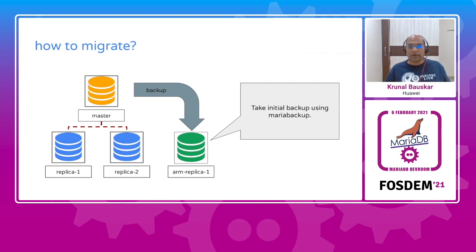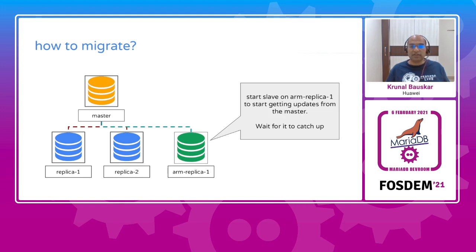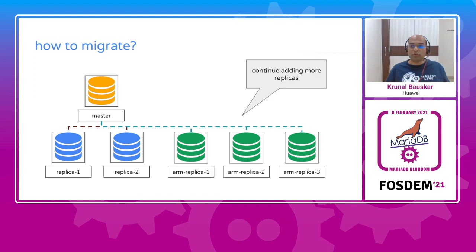Now, booting an extra replica based on ARM is pretty simple. You just have to take a backup and restore it, the same thing which you have been doing for existing replicas. And as I said, MariaBackup is already available on ARM too. So restoring and copying back and all those things will be possible. So you just take a backup from the master or the replica, whatever you have been using, and restore it. And just boot an instance on ARM, and that instance will then start acting as one of the extra replicas for the existing cluster. That way you can boot more replicas.